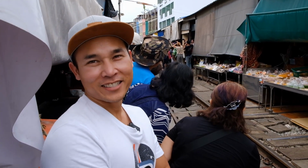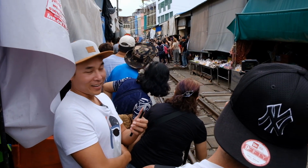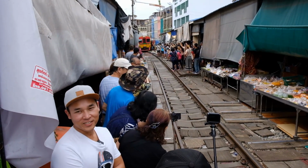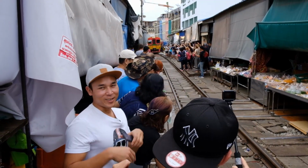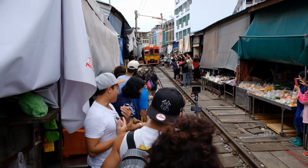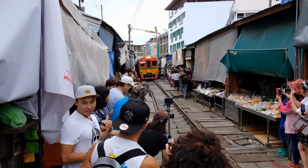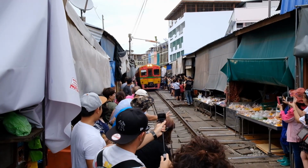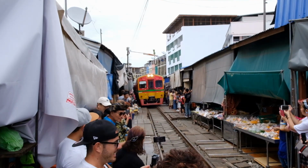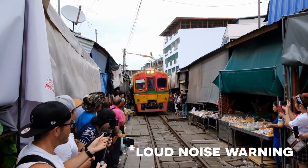Alright, the train is heading towards us. The time is 10 past 11, so the train has come and we start to see the chaos unfold. See all the umbrellas and all the stores being pulled backward. So now just clear the way for the train to come. Just make sure tourists who come here stay behind the red lines and are very, very careful. It's for your own safety. Make sure you're a responsible tourist.